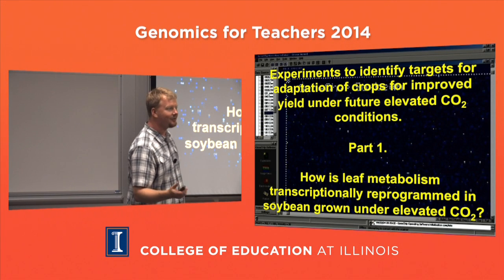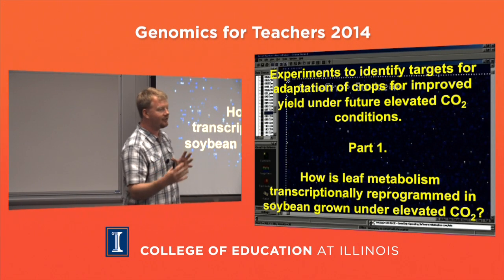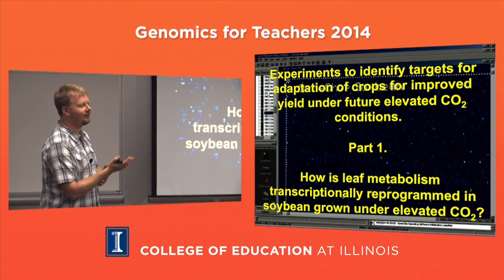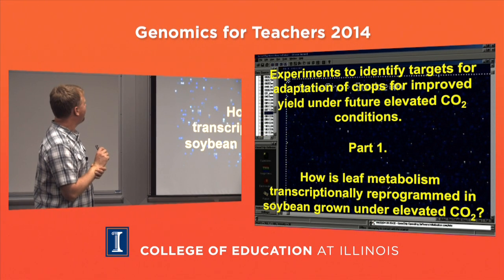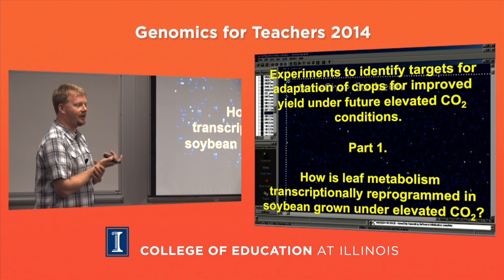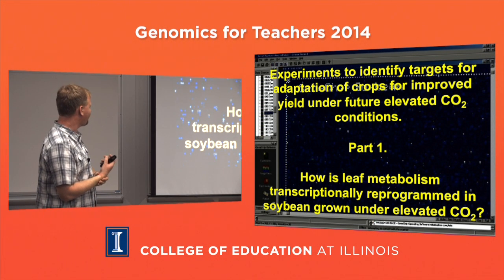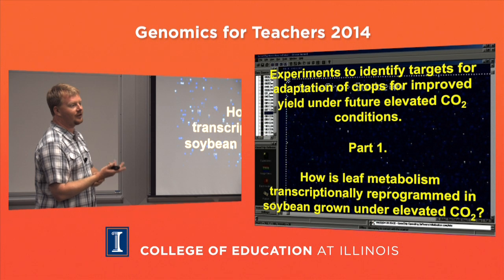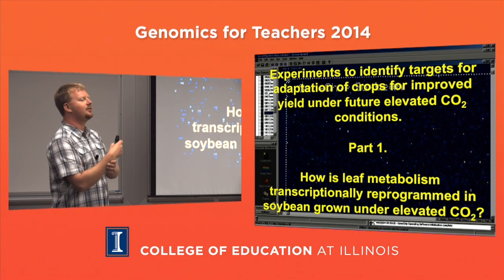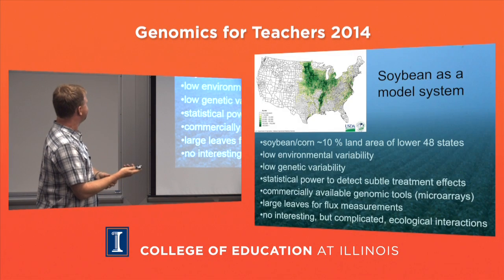So in essence, we're just getting a quantification of how much mRNA there is for every gene, or close to every gene in the genome. And so we wanted to do experiments to identify which genes were changing in plants growing at high CO2. That just hadn't been done before. We particularly focused on leaves, because leaves are where a lot of the action is. They're doing all the extra photosynthesis, plus some other stuff we're going to talk about in a second.